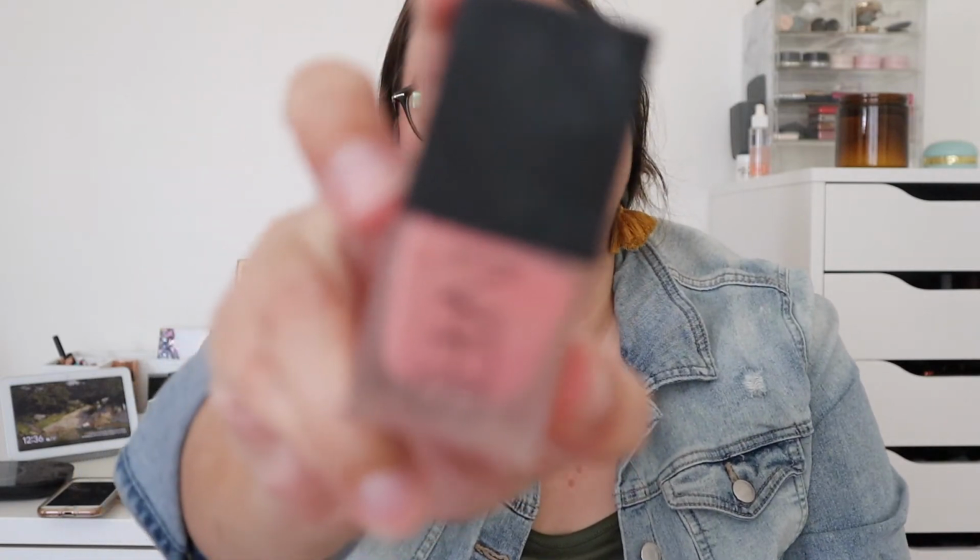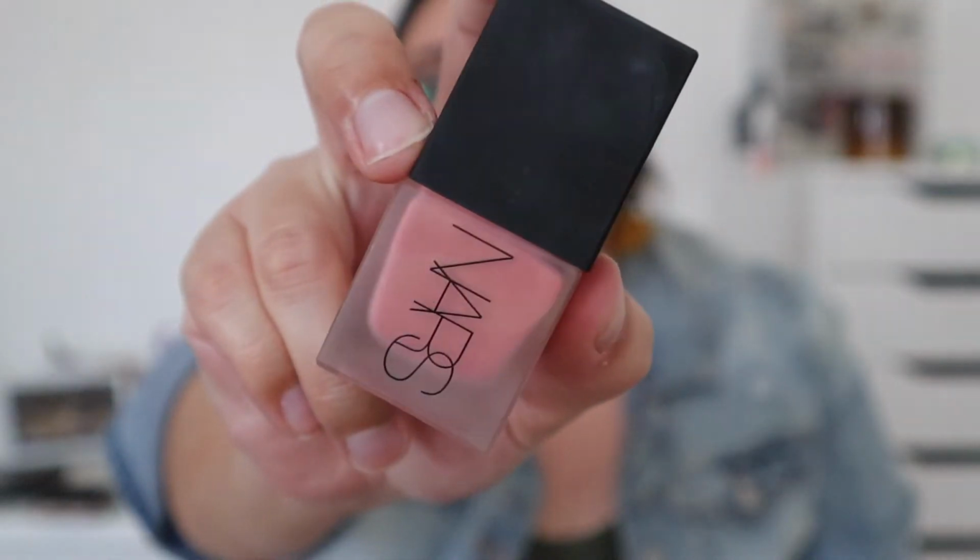Then the other product, and this is the final product, well, no. This is my Nars liquid blush, and I do have the shade Orgasm. And I just had a usage goal for this one. My goal was to use this one 10 times, and to this date, I have used it a total of 11 times. So I'm really happy that I've exceeded my goal, but I barely exceeded it, you guys.